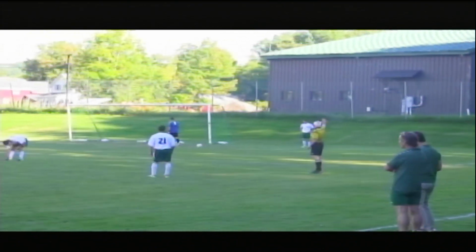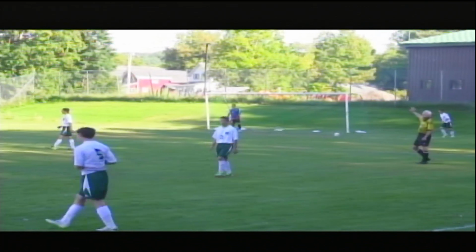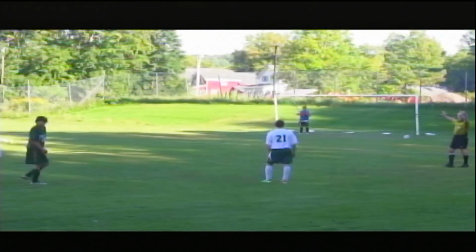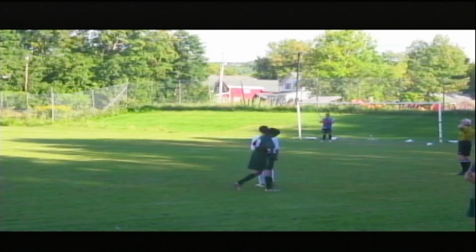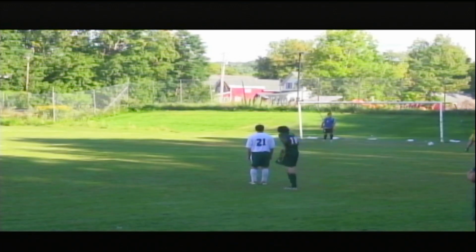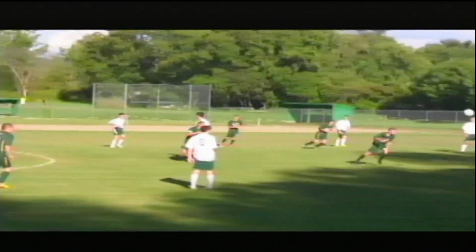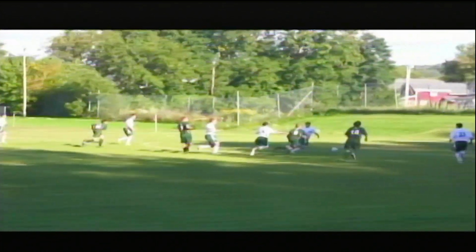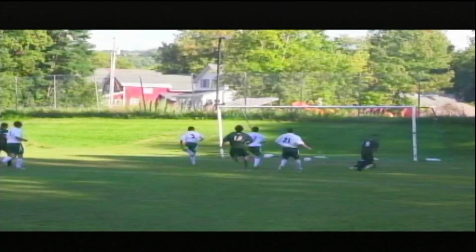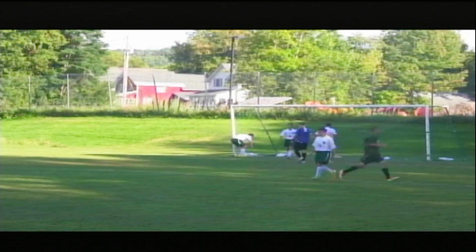So we're 1-0 here at West Rutland. West Rutland has had a couple more opportunities here as of late. Green Mountain's had a lot of opportunities. Brian Maxim is checking back into central midfield for his brother Eric Maxim. That's a great service through. And Mac Walton scores on the through ball.